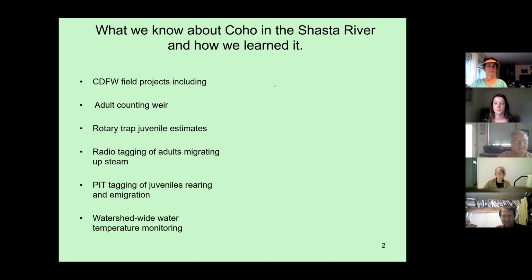Okay. So this is a whole assemblage of different projects, field projects and studies that have been going on. Some of them have been going on since 1930. Some of them have been going on since 2020. But including the adult counting weir, which is operating right now, which counts adult salmon and steelhead coming back usually from early September, some years as late as December, some years into November. It's been different every year.